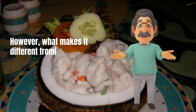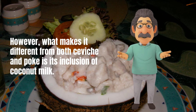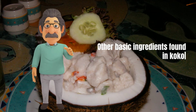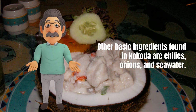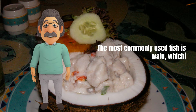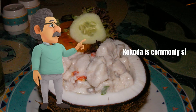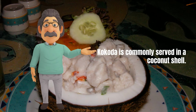However, what makes it different from both ceviche and poke is its inclusion of coconut milk. Other basic ingredients found in kokoda are chilies, onions, and seawater. The most commonly used fish is walu, which is a Spanish mackerel. Kokoda is commonly served in a coconut shell.